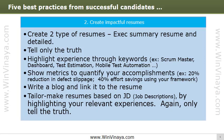It's good to show the business impact of your accomplishments in the resume. For example, 20% reduction in defect slippage, or 40% effort saving using your framework or design, will bring out the unique value proposition. Be as specific and measurable as possible. Write a blog which showcases your insight and experience and mention that in your resume. For example, harness blog platforms like Winvinia's blog to publish your outstanding articles.